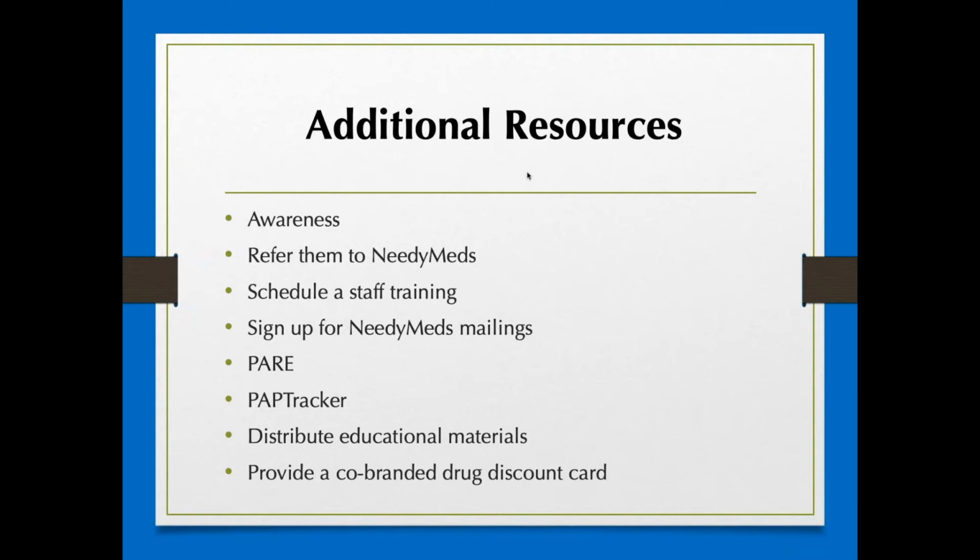I also earlier on pointed out PAP Tracker, which helps you alleviate that administrative burden of manually submitting and tracking prescription assistance program applications. So please read more about that or contact us if you would like to learn more or have a demonstration scheduled. We can provide you with an unlimited supply of our most popular brochures and drug discount card. And again, we're happy to provide you with more information on getting a drug discount card with your organization's name and logo.